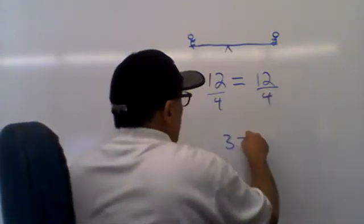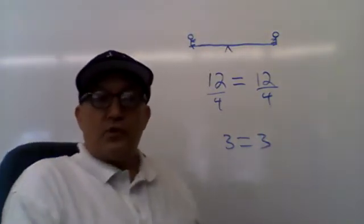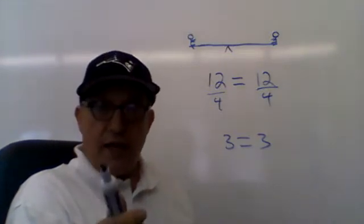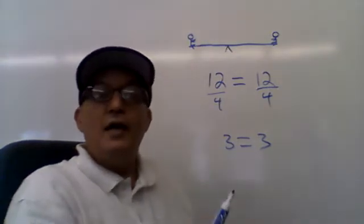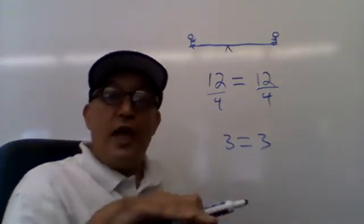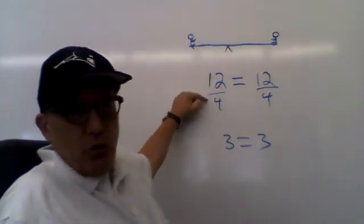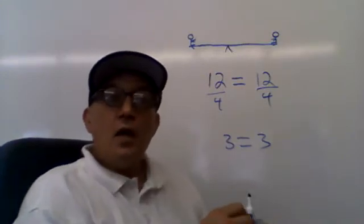Divide each side by 4, get a new true statement of 3 equals 3. And notice that I use the preferred way of indicating division for middle school. More and more as we go on, we will indicate a division with a fraction bar. This says two things at the same time. It says 12 fourths. It also says 12 divided by 4.